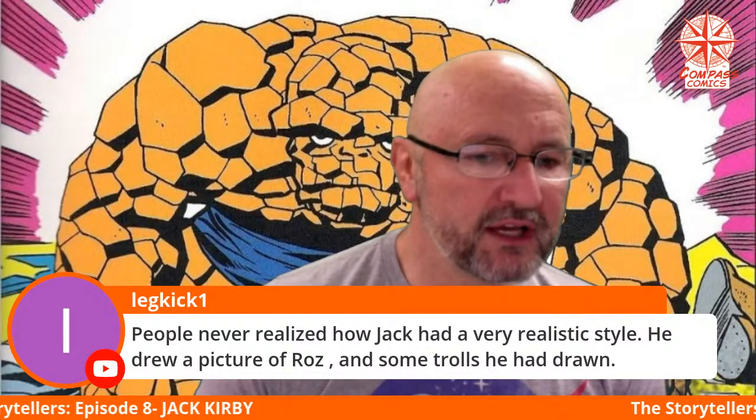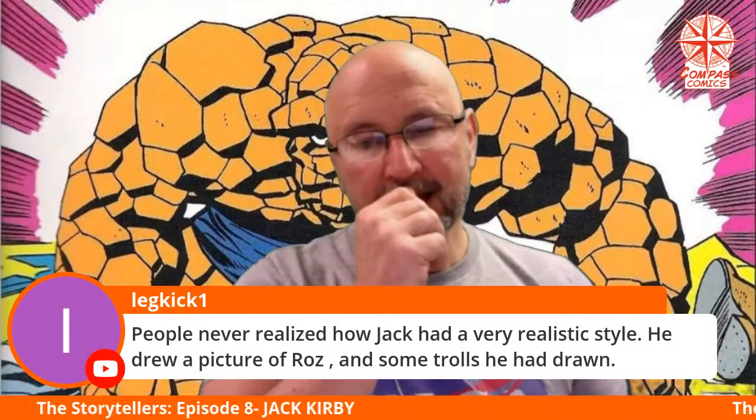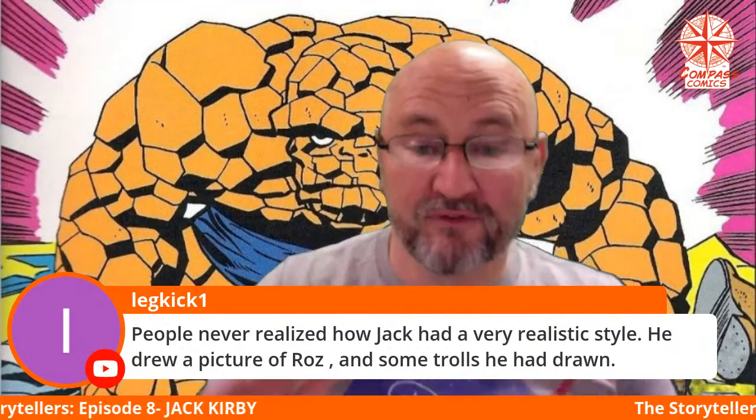People never realized how Jack had a very realistic style. He drew a picture of Roz and some trolls he had drawn. Oh yeah, I mean, again, he stylized because he had to turn this stuff out. He had to work fast. He had mouths to feed, and the page rates were crap, and there were no royalties. There was no big money like there can be if you create something big that goes on to become multi-billion dollar films like the Marvel movies that Jack created all that stuff for in the first place.